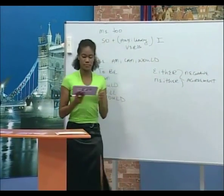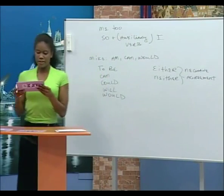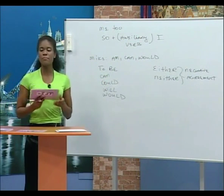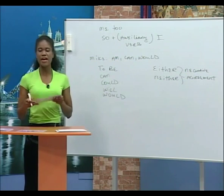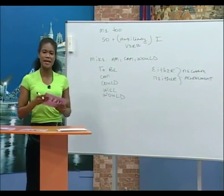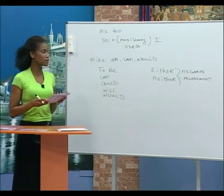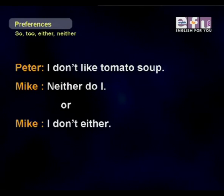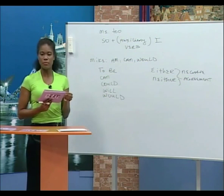Either or neither. Okay, let's look at some examples of conversations where people are making negative statements and other people agree with these negative statements. Take a look. I don't like tomato soup. Neither do I. Mike could also agree with Peter this way. I don't either. Let's have a look at some more examples like this.